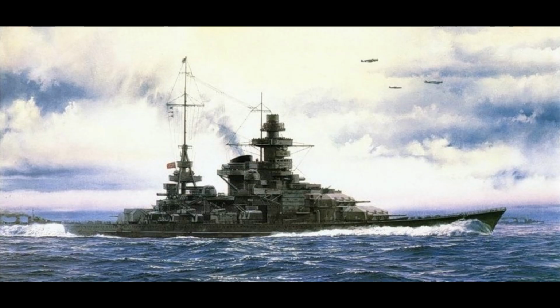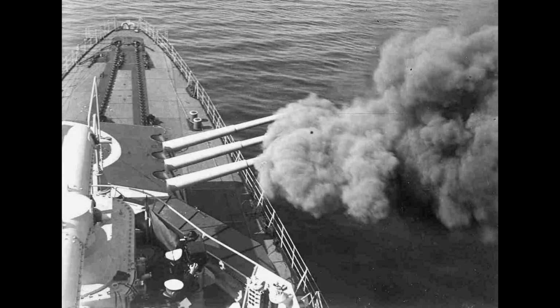Their main drawback, caused by political rather than technical reasons, was the small main caliber of 283mm for a battleship, much to the disappointment of Grossadmiral Raeder. It was the lack of guns on Scharnhorst whose shells could penetrate the armor of a 35,000-ton battleship that became the decisive factor in its demise.